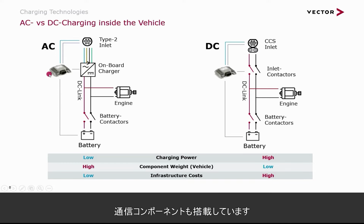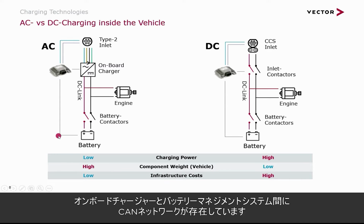Additionally, there is a communication component. And via the control pilot, it communicates with the charging station. And this component is also in charge of controlling the charging procedure, and that's why there can be a network between the onboard charger and the battery management system.